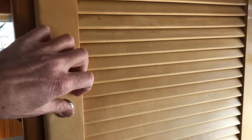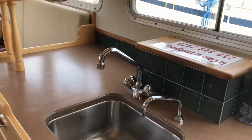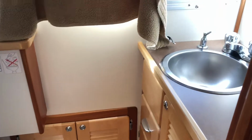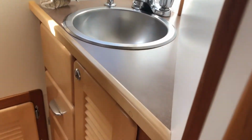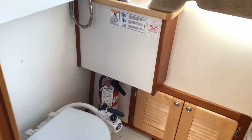For cooking, there's an alcohol stove that you can just put on the counter. Fort aft is the head. All handmade interior woodwork. There is provision for a shower there. Tons of storage on this boat as well.